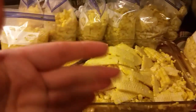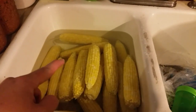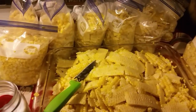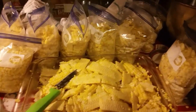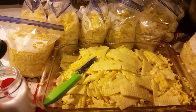So this is where I'm at. I have my cobs there, and all I have left is this right here. This is all that's left to process, and then I'm done with corn. Can I get a hallelujah? Because it is now almost 5 o'clock, and I left my house at 8 o'clock to go get the corn. So that's how long I've been doing it. So I'm going to finish this up, and then at the very end I will come back on to show you the finished product of all my frozen corn.